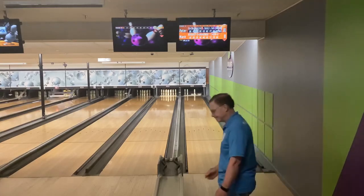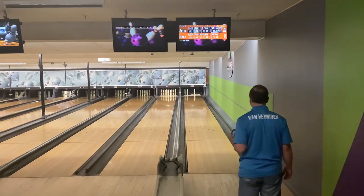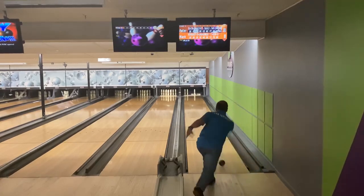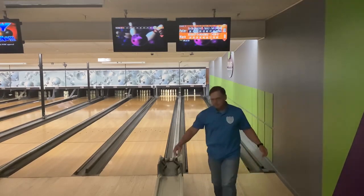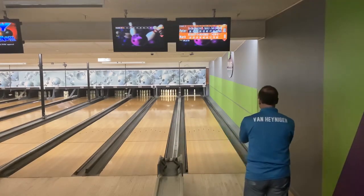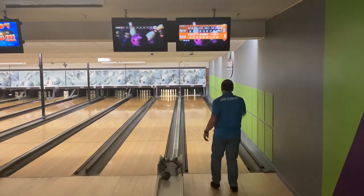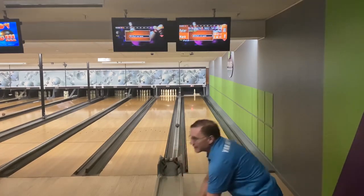Full on the head pin, he gets an extra pin, but he still has, what's that, the 3, 4, 7. Very difficult. It's not impossible, but it's a very low percentage. And he misses it to the right, so Peter Janton's going to win string number 1 with a 101, while Mark takes a 9 for a 97.